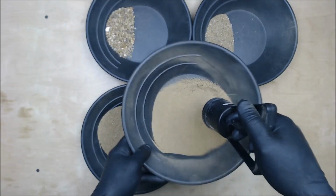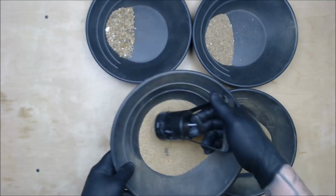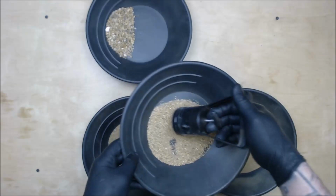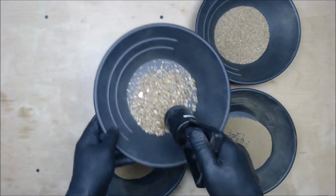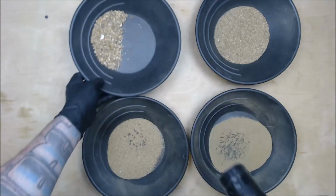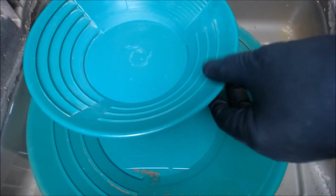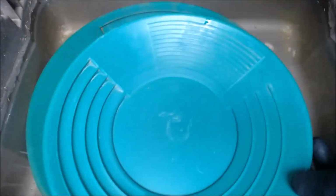It doesn't look heavy in black sands. And yeah, not too much. Check the other ones. Almost nothing there. Almost nothing there. All right, let's go pan this out and see where we get this gold at. So have some clean water, have my pan, have my pay dirt, and let's just get started with the plus 10 and listen to some more music.